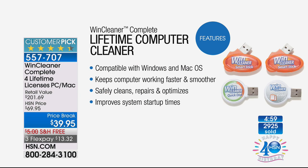With Wind Cleaner, they have that proven and trusted track record. You see all the golden stars. Customers love this one. So it works with Windows and Mac. Both styles of computers all get cluttered. It keeps your computer working faster and smoother. It's going to remove those invalid registry items. It could even prolong the life of your computer.